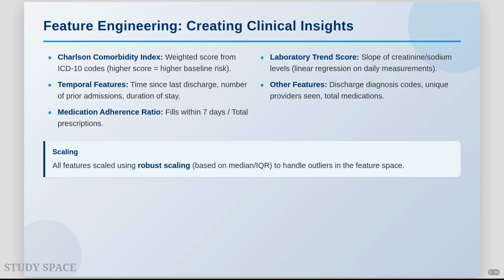Okay, we've cleaned the data. Now, how do we turn this pile of numbers and codes into something meaningful for our model? This is feature engineering, basically, creating smart features that tell a clinical story. We calculated the Charlson Comorbidity Index. Think of this as a score summarizing a patient's overall burden of chronic diseases based on their diagnosis codes from the past year. More conditions, higher score, generally higher risk.